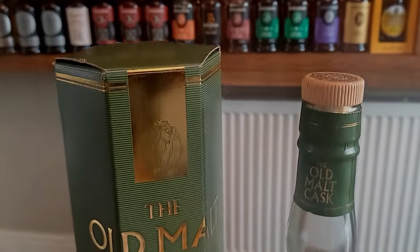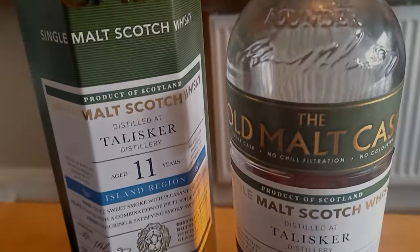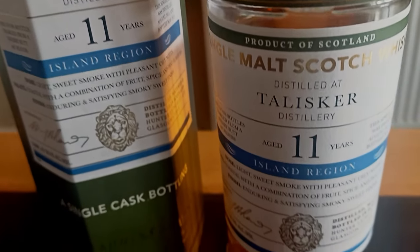Let's nose it. Okay, this one, guys, it's a mix of sweet and floral and fragrant. But at the same time, there's that beautiful balance of ashiness, sootiness, smoke, salted caramel. There's some berry fruit, dried berry fruit, some dried fruit, lots of toffee notes, caramel, salty caramel, lovely chocolate thing going on with this. But at the same time, it's salted caramel, it's sweet, it's spicy.